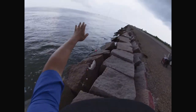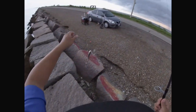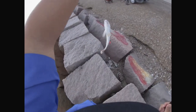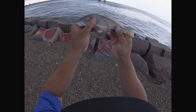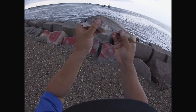Another croaker. Wait, is that a croaker? No, that's a whiting. It's a whiting fish. All right guys, second fish for the day. Small little whiting. These are actually pretty good to eat, so I'm gonna go ahead and keep them.